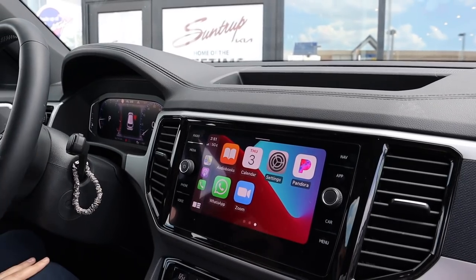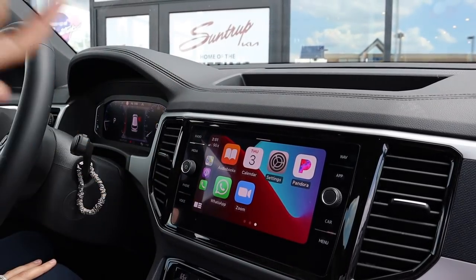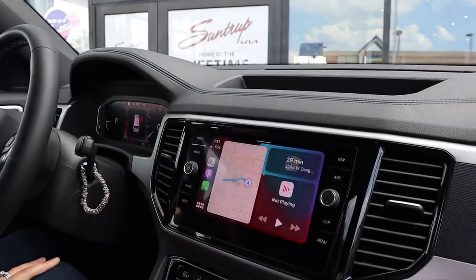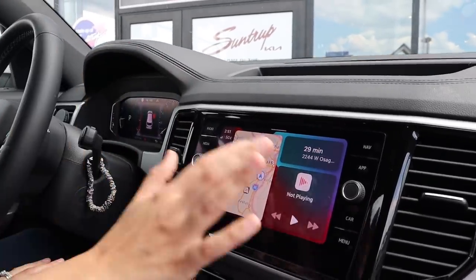Apple CarPlay to me is fabulous. You got your audiobooks. I can even take Zoom calls. Obviously not with a camera, but I could be talking on Zoom through my car. Love it, love it, love it.